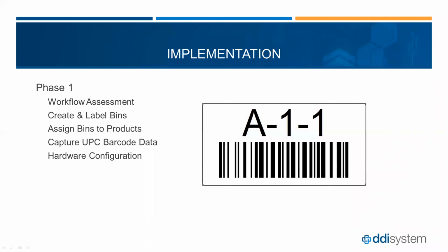And that really just comes down to where your warehouse is at. If you currently have no bins at all, we can make some guidance and give you some tips on the best way to set that up. If you have some old bins that you want to change, again, we'll make some recommendations there. If you already have bins, that's terrific. We'll review them, make sure they look good, and make sure you get set up with a label printer and print out some bin labels.